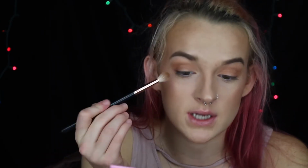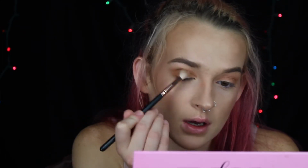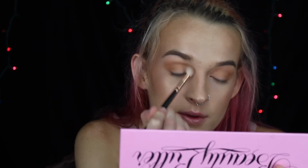Next, I'll be taking this shade in the palette. It's a little bit more of a mustardy yellow brown. It's kind of an odd shade, and you don't think that would look good on your eyes, but it really does add a lot of depth and dimension into a look. As you can see, after applying that right on top of those shades, the little bit of a difference that it gives the two sides.